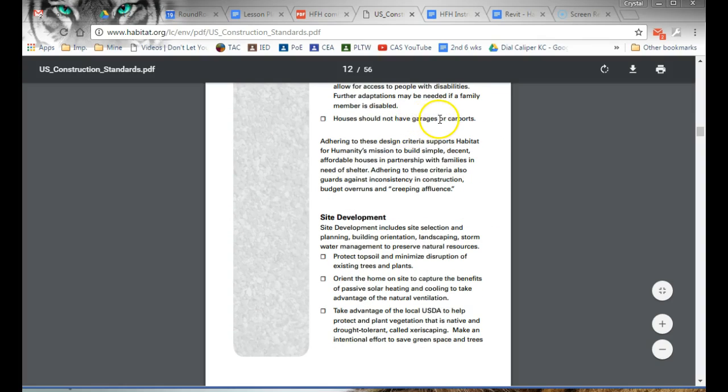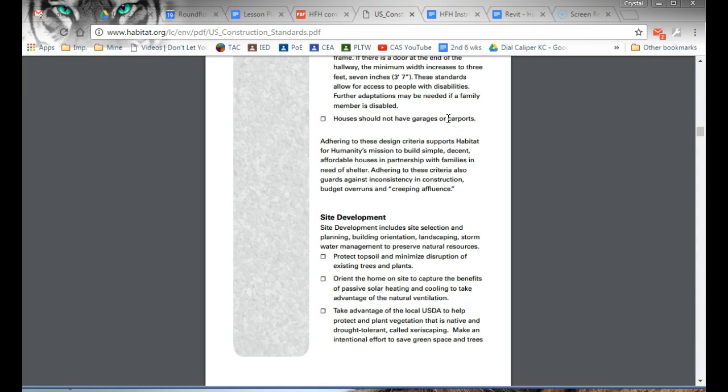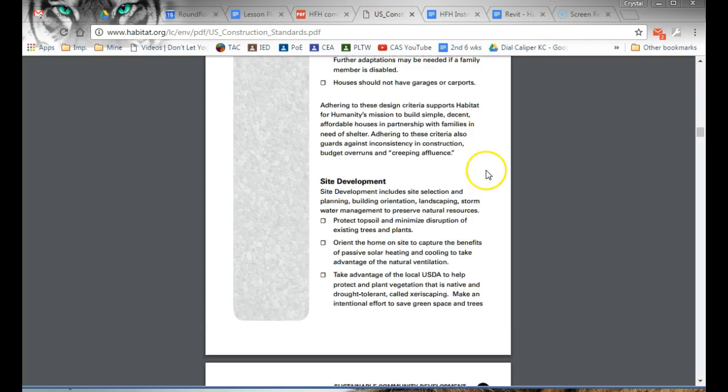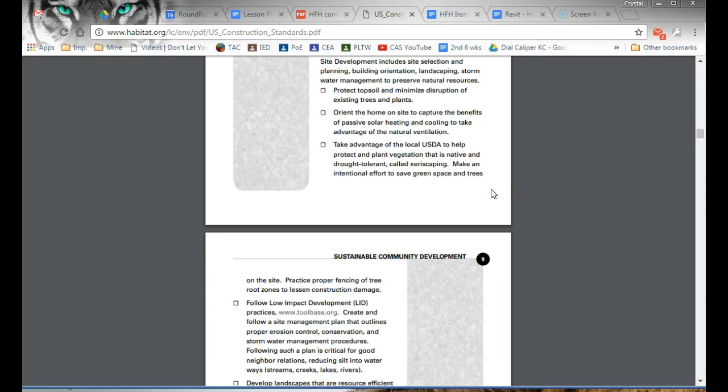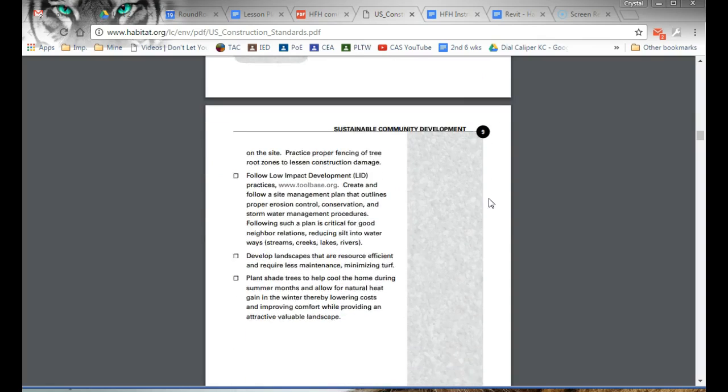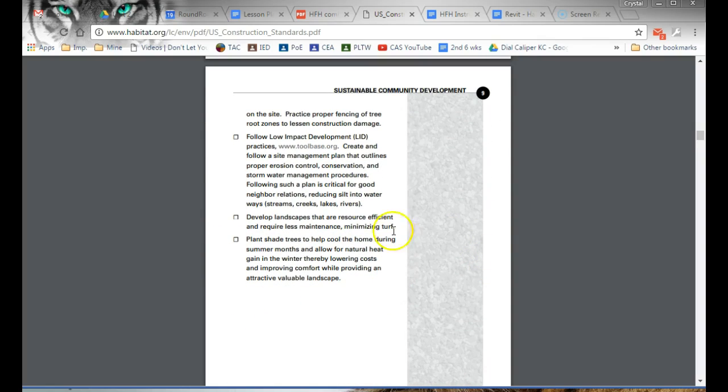We're not going to have garages on our house. However, we will be putting it on a site, and you will be putting a driveway in. We will be adding trees and such, and we'll be talking about site considerations in another video. And we'll be putting in shade trees, and you notice this is actual Habitat for Humanity requirements here.